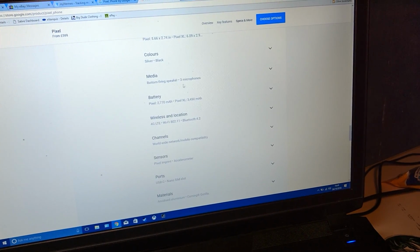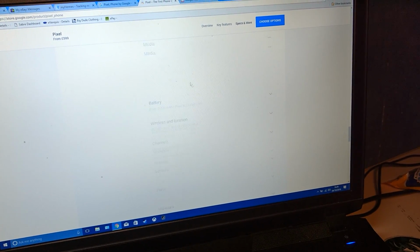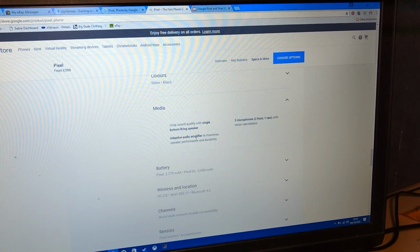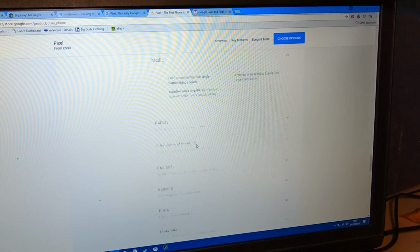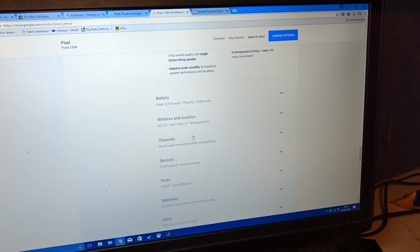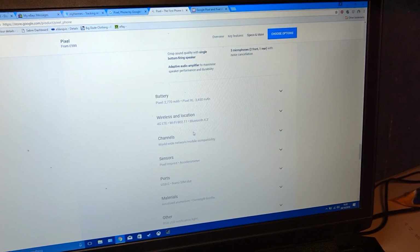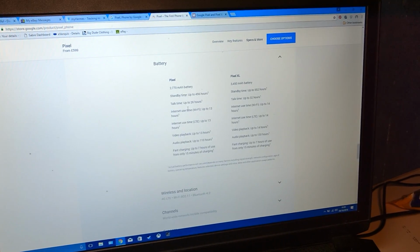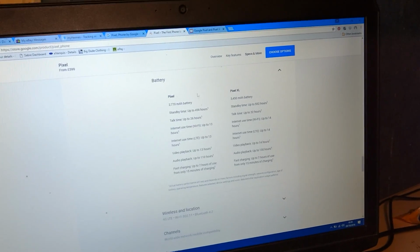What we got here? Bottom firing speaker. Has it got a front-facing speaker? It doesn't seem to, just the bottom firing speaker, and an adaptive audio amplifier. I wonder what the DAC, digital to audio, no, audio to digital or something, whatever the converter. Does it play music loud, basically?